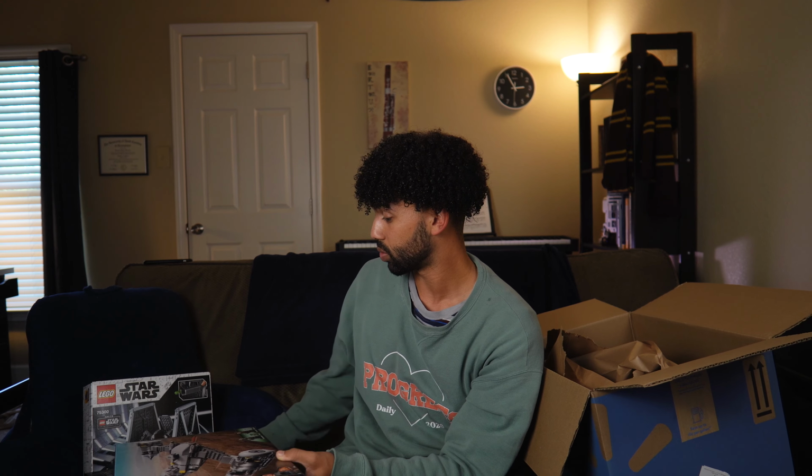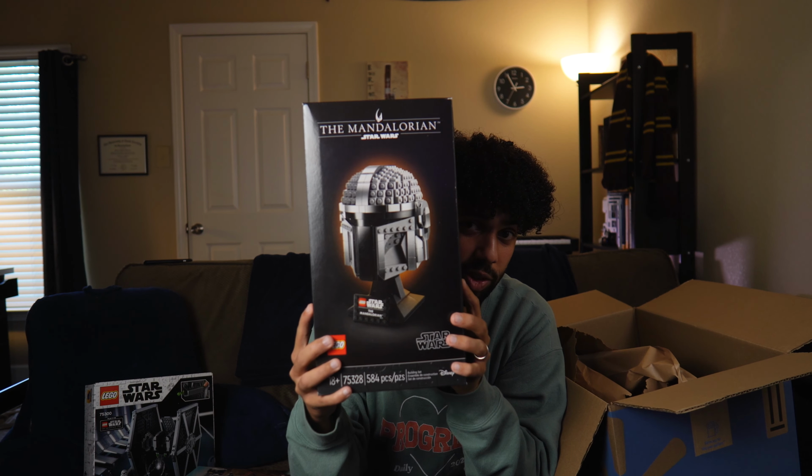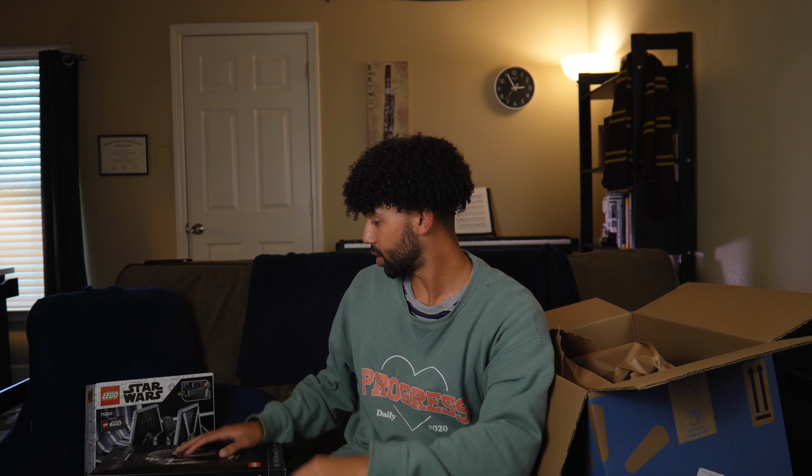I wanna start with the helmet of the Mandalorian. So let's start there. Let's get a time lapse set up and let's build this thing. Let's do it.